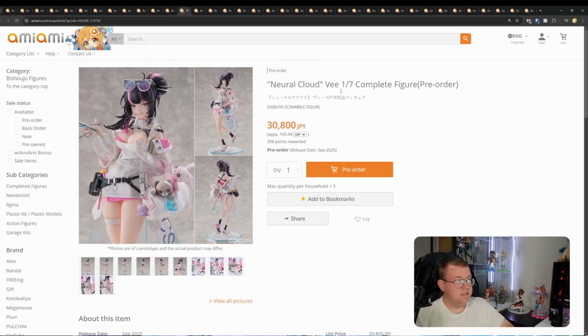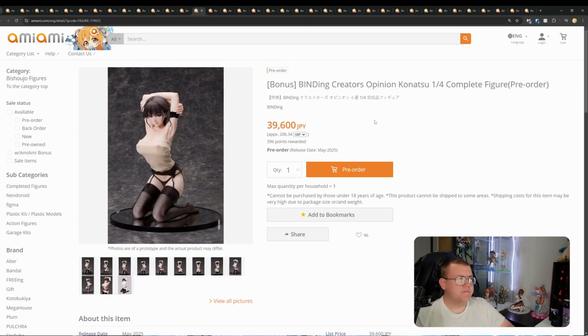Yeah, it's quite a nice looking figure, but it's very expensive, 30,000 yen, and for being 1/7, so I don't think I'd pay that price. Very nice, but I think closer to 22,000 yen for this one. Binding, gotta have another binding.